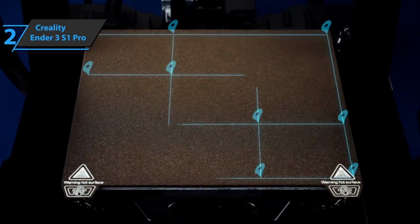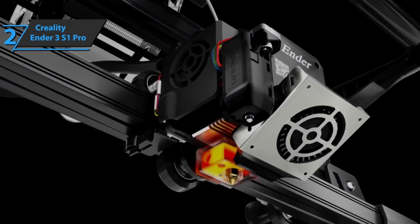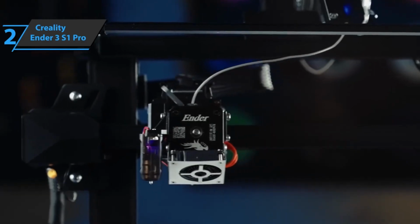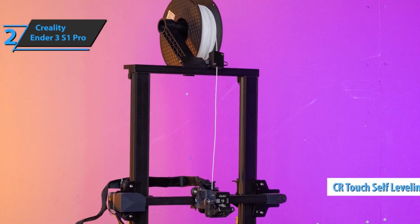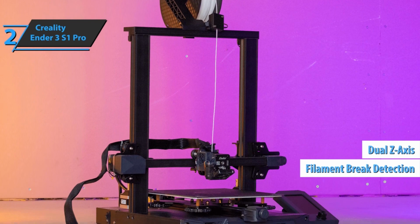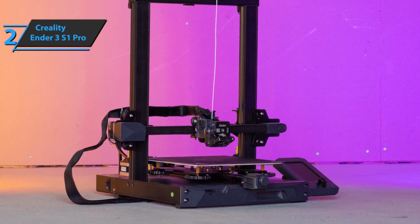The most interesting thing about the Creality Ender 3 S1 Pro is undoubtedly its new direct extrusion system called Sprite, a novelty that will undoubtedly soon be installed by new printers and which can be purchased separately. Among other novelties of this 3D printer, we find CR Touch self-leveling, filament break detection, double Z-axis, color display, silent drivers, and much more. The device stands out mainly for its high efficiency despite its lightness.